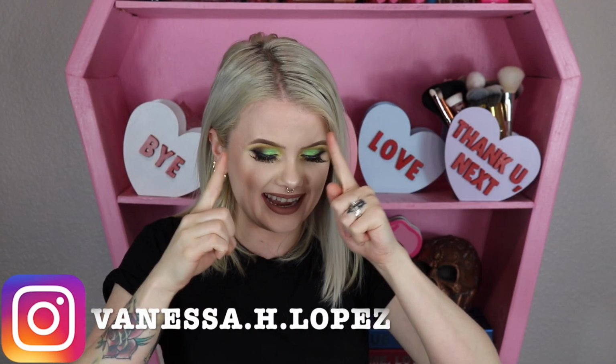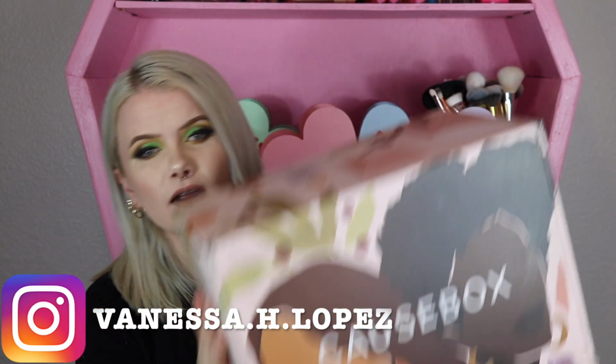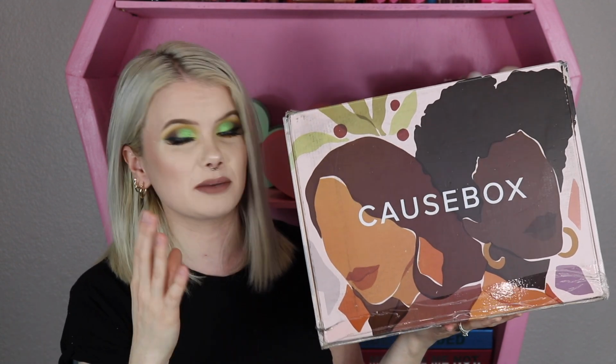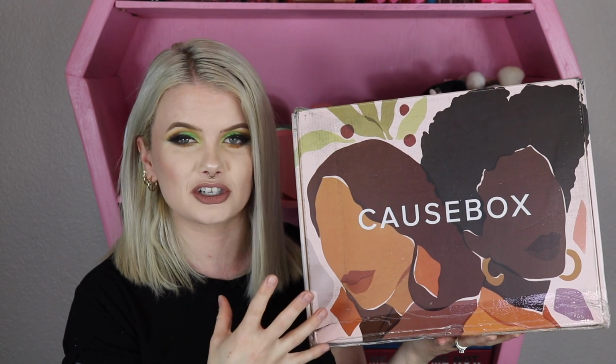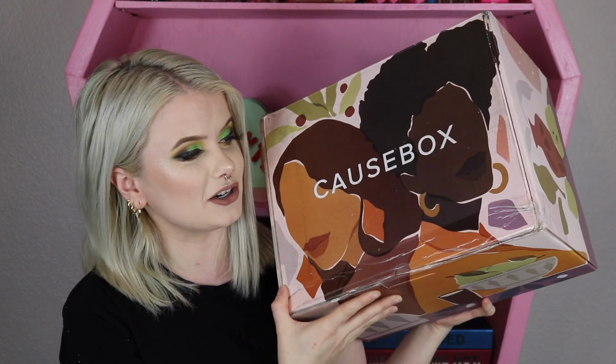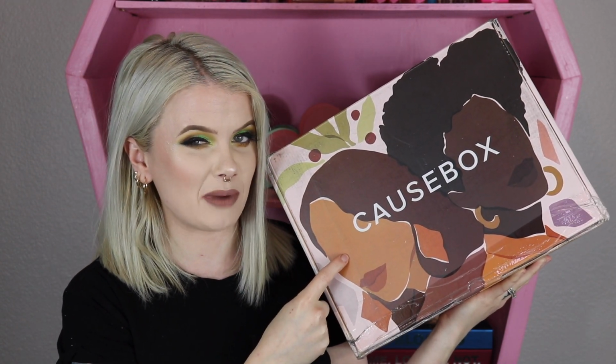So today I got a box from Causebox. Now this one was purchased by me. It was not sent to me by Causebox. I actually purchased their full 1-year membership, so I'm an annual member now after I tested it out last year. And this is the winter 2020 box. I think it's supposed to count as the 2020 box.